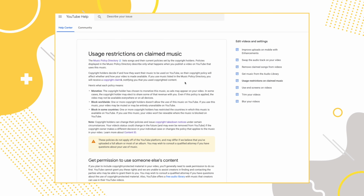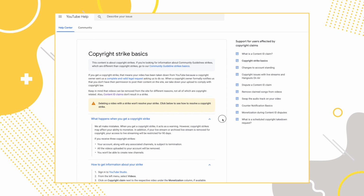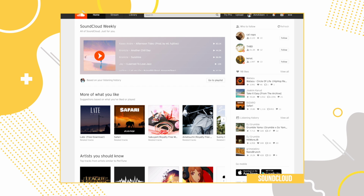Where do I get music that can be monetized? YouTube is obviously getting even more strict, so in order to avoid getting a copyright strike, it always helps to use music that is free for use. There are a number of websites that YouTubers use for this, but the top 3 would be Epidemic Sound, which is paid, the free YouTube audio library, and SoundCloud, which is also free.